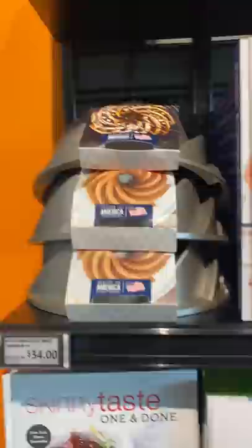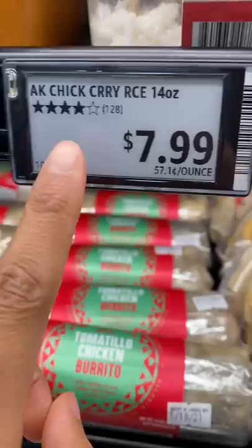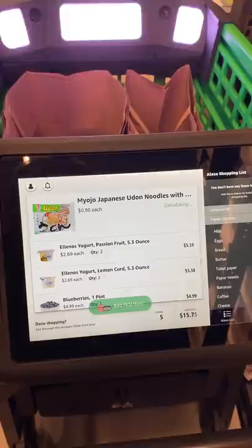They even have a section with prepared foods or meal kits for a quick meal. And best of all, user reviews of each item. I mean, what? This chicken curry has 4 stars. Amazon has brought the online experience to in person. Cool thing with the Dash cart is you just walk through the Dash cart lane to check out and leave. The future.